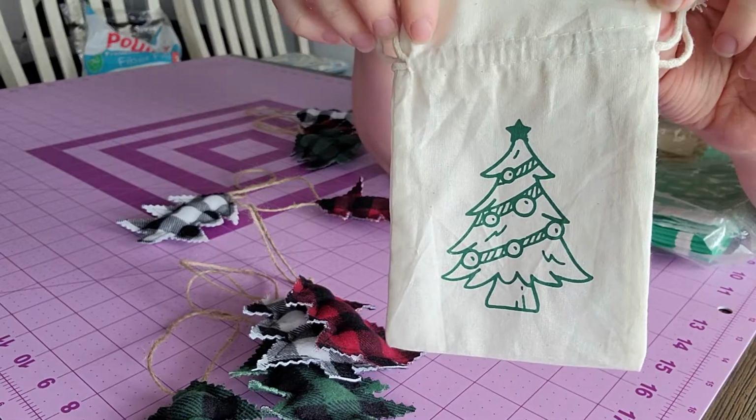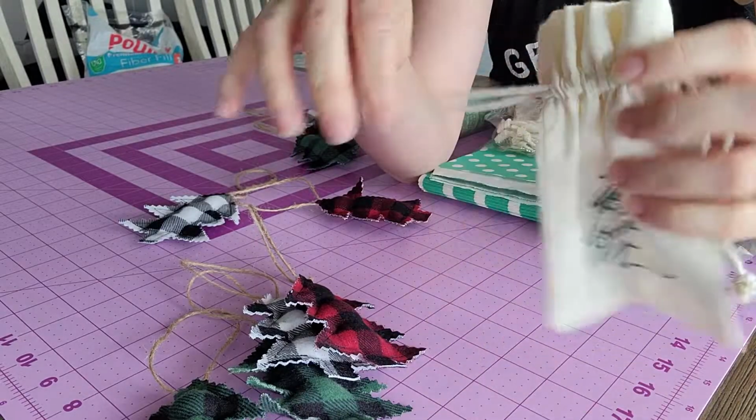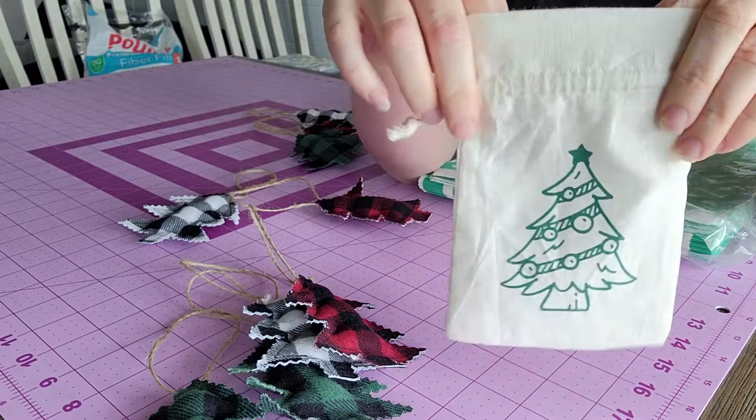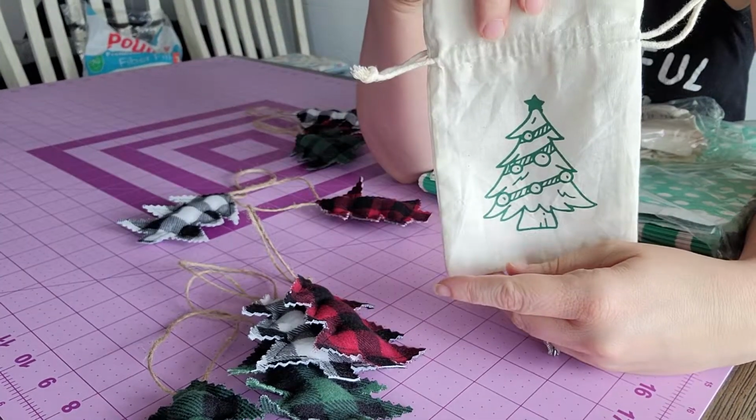Super adorable little muslin bags, little drawstring bags to put my Christmas ornaments in. I got them from papermart.com. I just love these. These are just so cute.